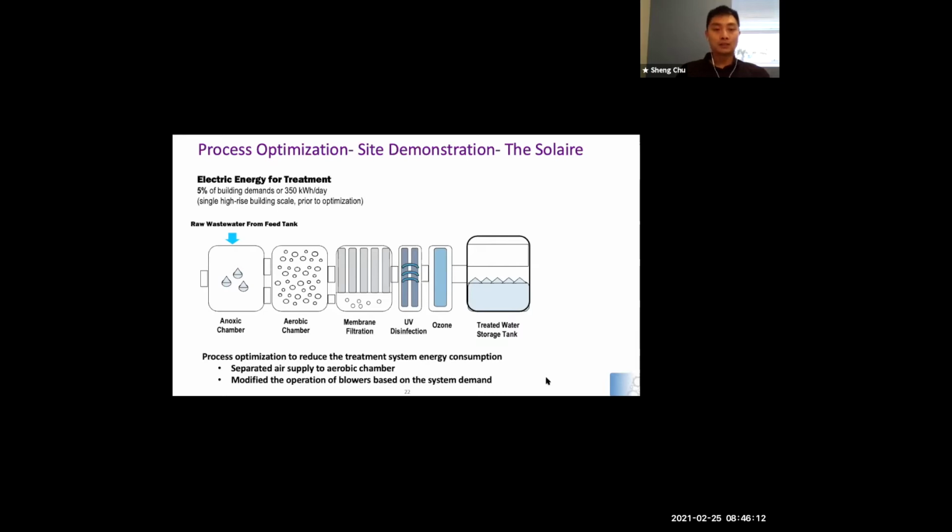So we conducted a couple of modifications to the existing treatment process, such as separating the aeration supply to the membrane tank and the aeration tank, and also modifying the operation mode of the existing blower. We will be able to reduce the energy cost for the on-site water reuse system.